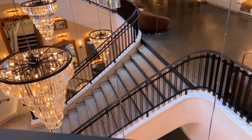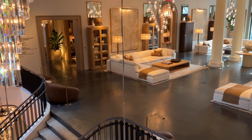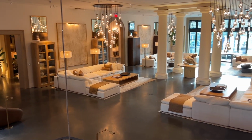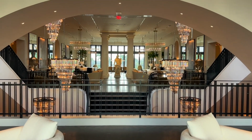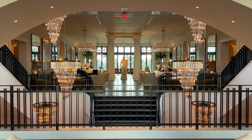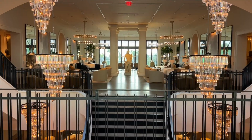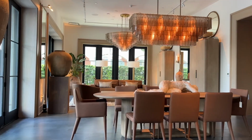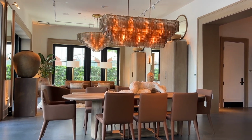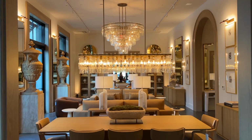And of course, we have to talk about the lighting because it's such a huge part of their look. Their lighting game is seriously dramatic and creates that bold, luxurious atmosphere that completely transforms the way the whole space feels. So, of course, their chandeliers are oversized too, like everything else in this store. Many of them are made with tons of crystals, almost like they belong in a royal palace or something.